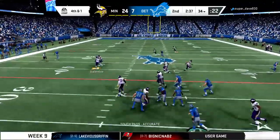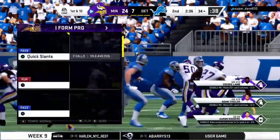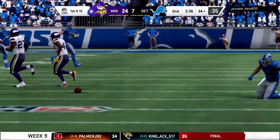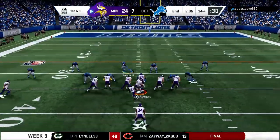Now Stafford. And this is going to be incomplete. Boy, a curious decision to go for it. Doesn't pan out. And the Vikings, they have the football now in excellent field position. From the 34 now, here's 1st and 10.